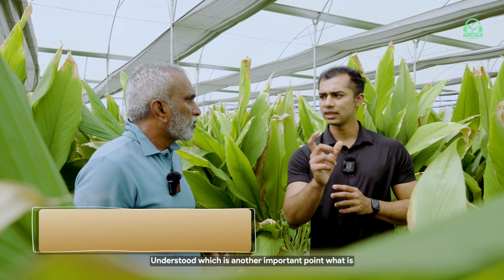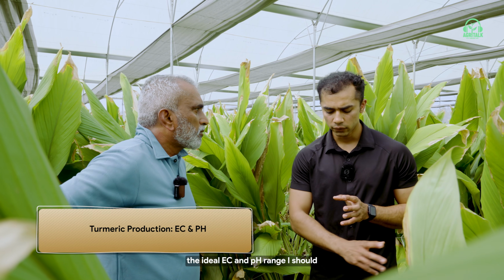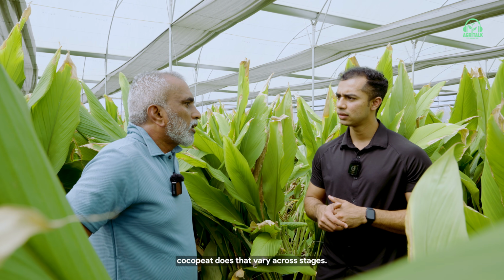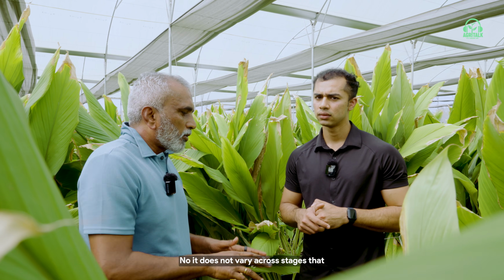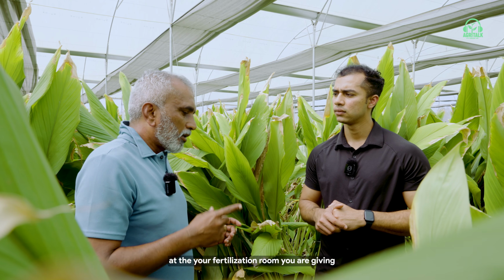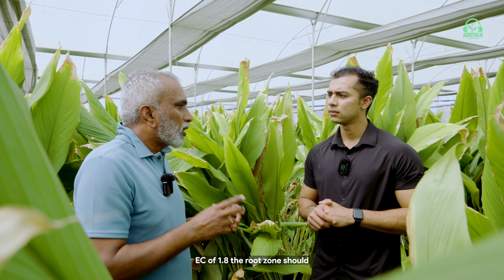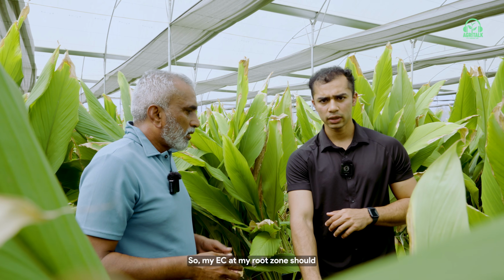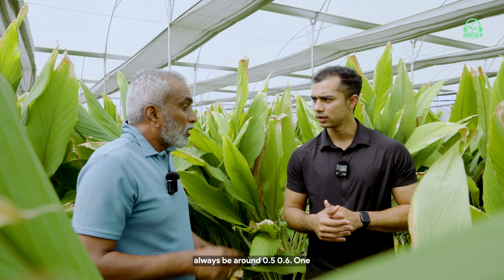What is the ideal EC and pH range I should look to maintain for my root zone in coco peat? Does that vary across stages? No, it doesn't vary across stages. That's the root zone you have to maintain, that's constant. Suppose you're giving an EC of 1.8 at your fertigation room, the root zone should not grow more than 0.5 or 0.6. Understood.